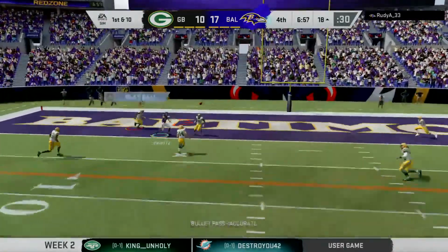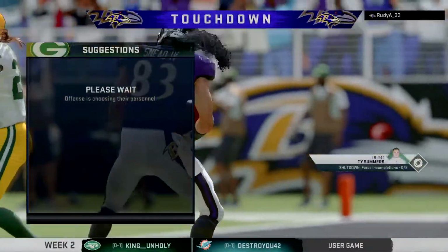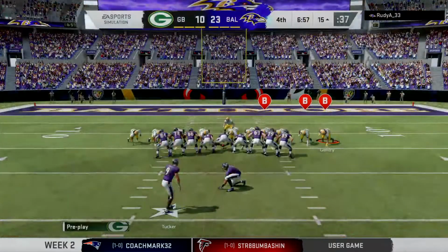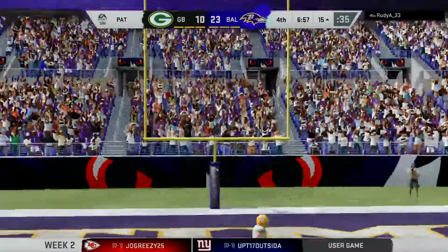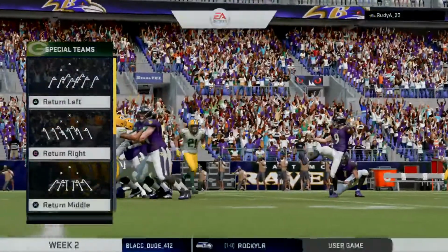Now a play fake here on first down. And this is caught. Touchdown, Baltimore. Willie Snead. His first touchdown here of the new campaign as the Ravens push further out in front. Tucker with the extra point, and the lead now up to 14.